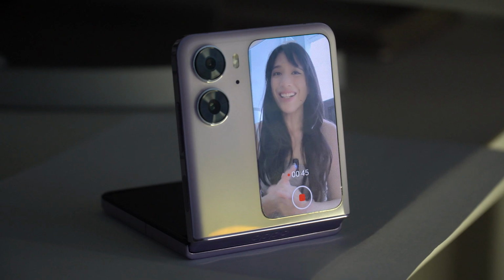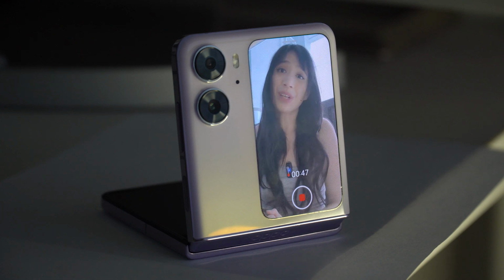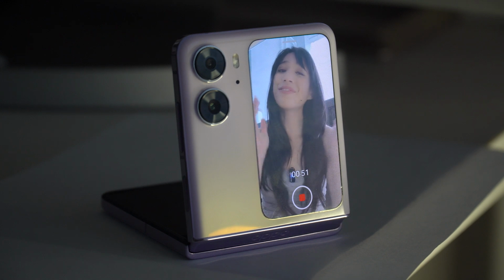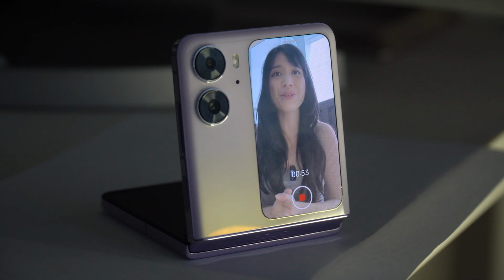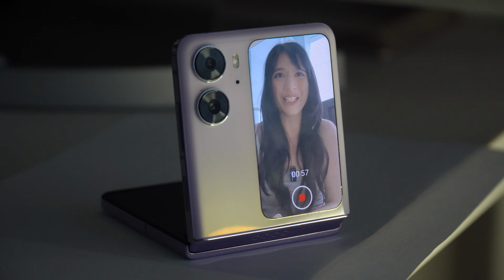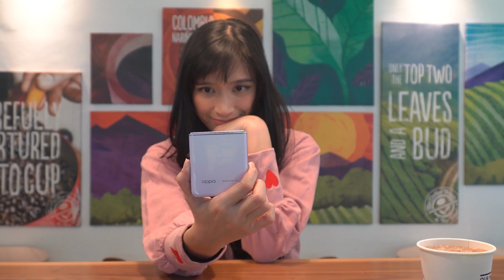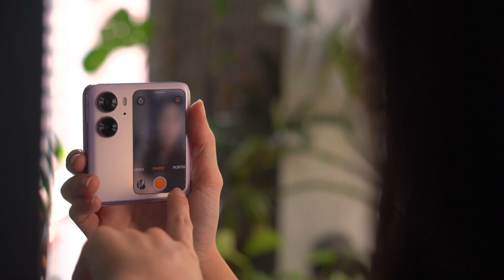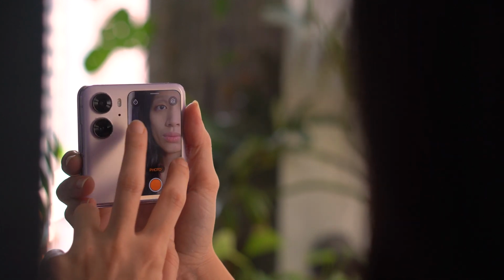But in all honesty, I rarely use those front-facing cameras in my time with this device. It is a flip after all, so I would rather use the combination of its rear cameras plus this large cover display. For one, quality is evidently better when you use the rear cameras, and it's easy enough to control with the cover display. Plus, it's just plain fun to use it and instantly impresses anyone I want to take a selfie with.